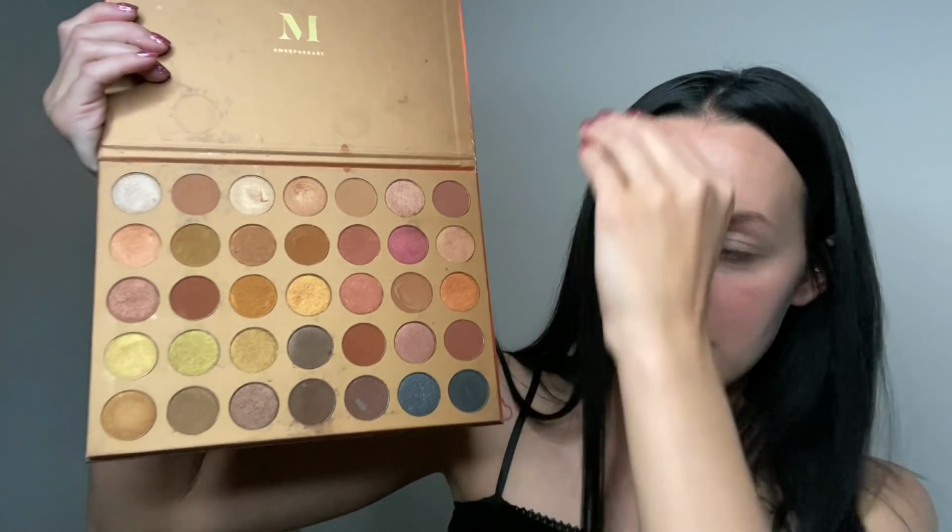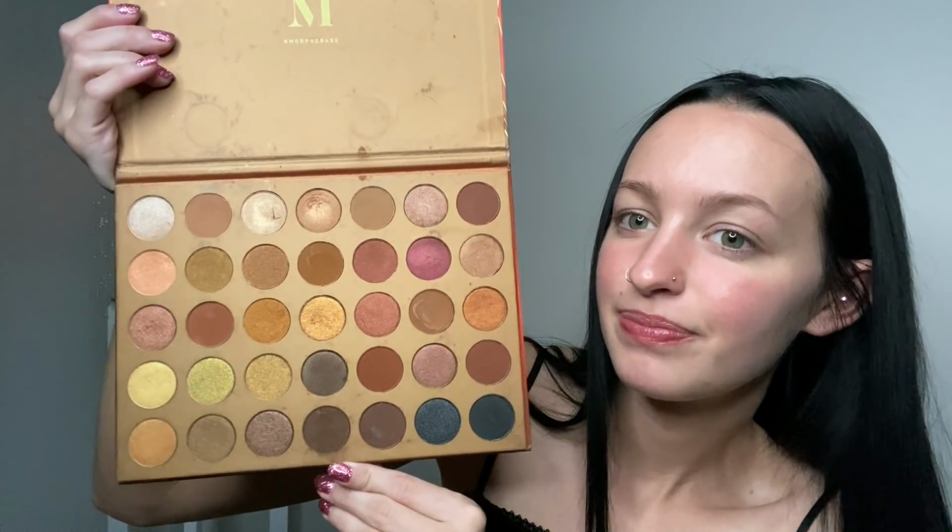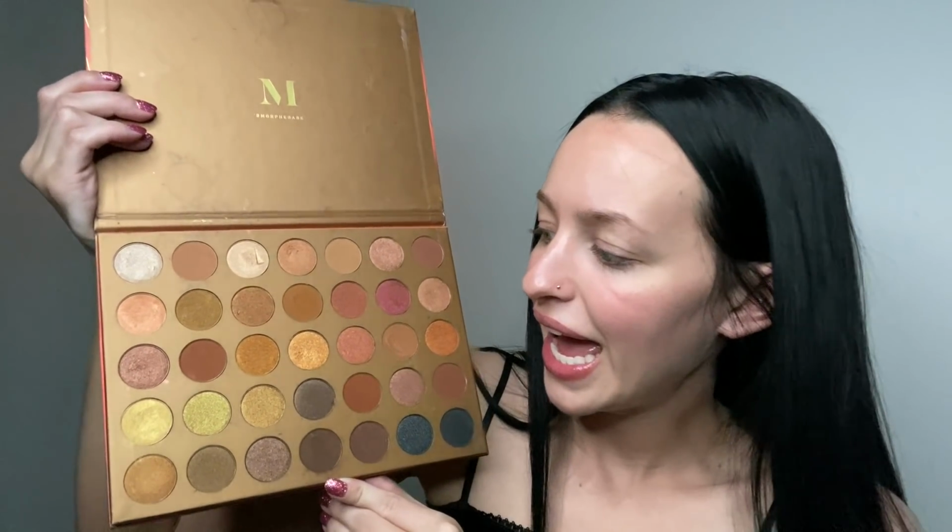First, I guess we'll take a look at this one. This is the 35G Bronze Goals. Not gonna lie, they might look a little messy, so I apologize, but I do use them literally every single day. So this is how it looks. It has just a ton of browns and neutrals, which it's not often that I use those types of colors, but every once in a while I'll use one of these shades as a base or to darken something up. But you guys know me, I'm more of an all color, not neutral. But it is very pretty.